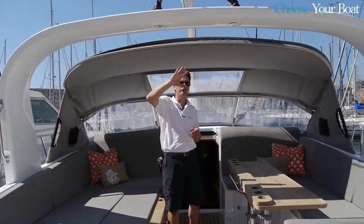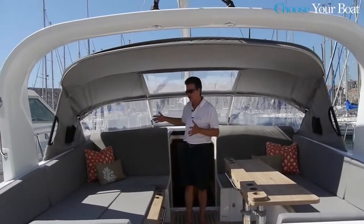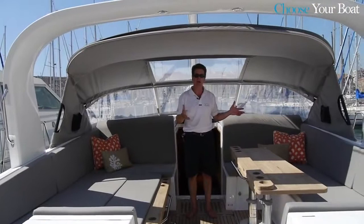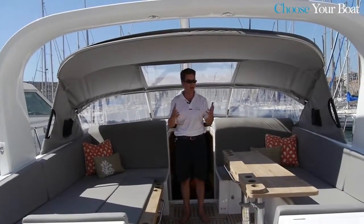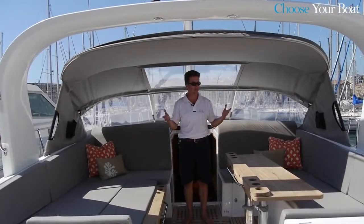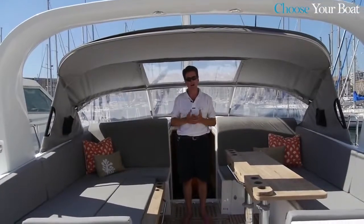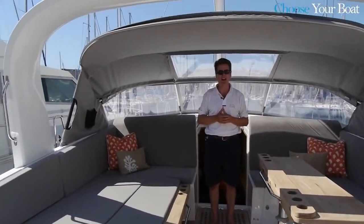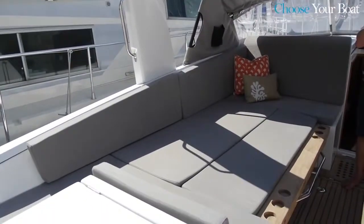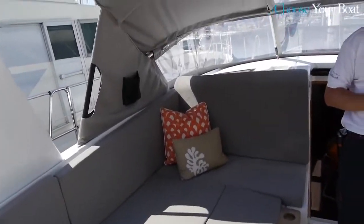which means that you have no lines in this forward end of the boat. You can see throughout this entire area here that there are no sail handling, there's no lines, there's nothing, there's no equipment to access. So you really have an area where your guests, your family, the people you're sailing with are not at all bothered by that sail handling, and all the sail handling functions are centralized for easy use by 1 or 2 people at the back end of the boat.